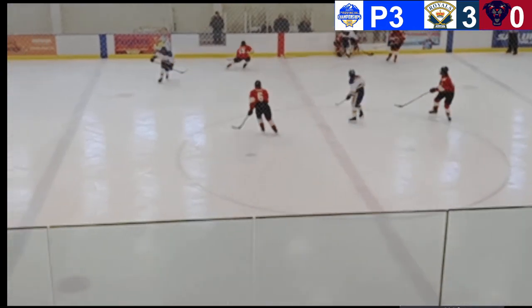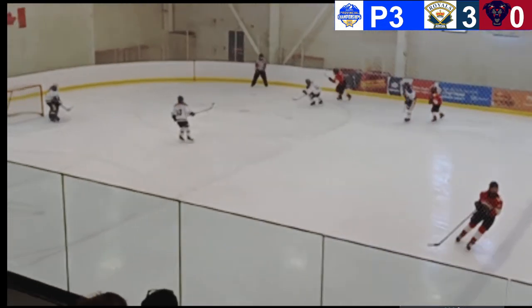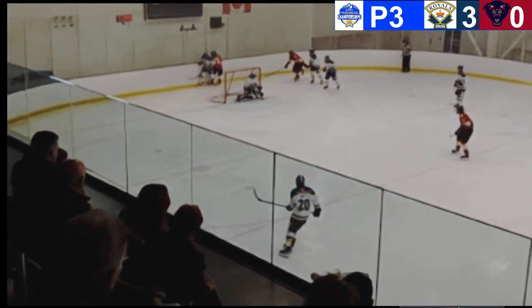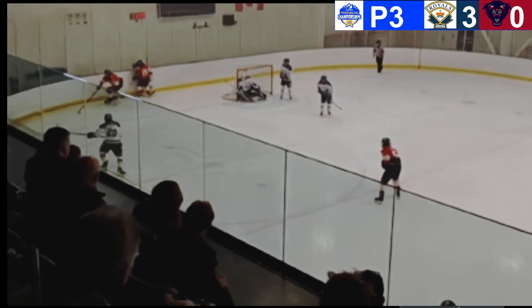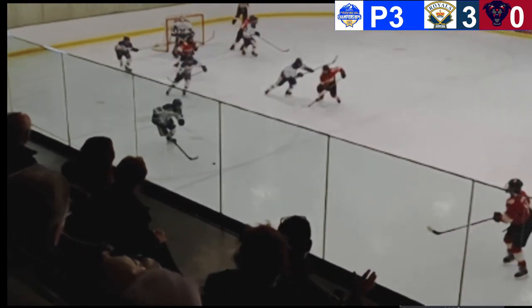Lavoie with it for the Panthers. He takes a hit, but gets the puck up to number 15, Murphy. Murphy trying to feed it to LeBlanc. He's checked off the puck. Murphy following it up, though. Goes behind the net. Over to LeBlanc again. LeBlanc trying to drive the slot. That's taken away by the Royals.